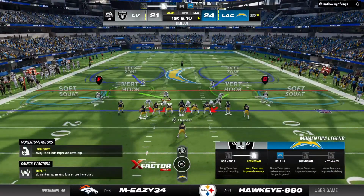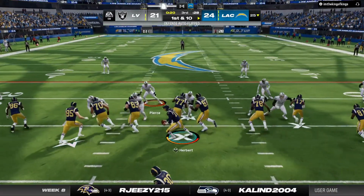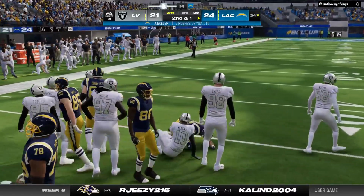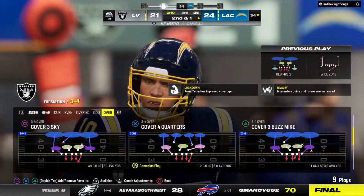The Charger drive about to get going. Pretty important 3rd quarter drive for them. Momentum has sort of shifted the other direction after that last touchdown as they nurse this small lead. And he's going to get a good gain of 9 here up to the 34.